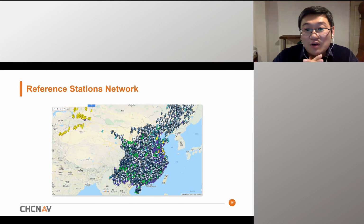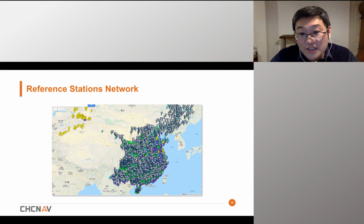So if we want to cover the whole China, and it's quite hard to see, but there are 1,817 stations here. We have finished 1,047 stations, so 770 to go. I'm putting this picture here to show that we actually have built more stations in the places where the economy and the population is higher, which means we have more users. So for places with more users, we build more stations to enhance the service performance there.